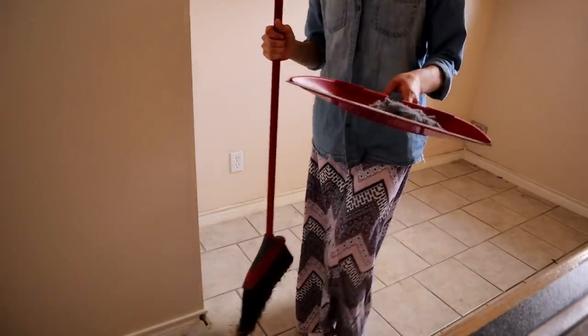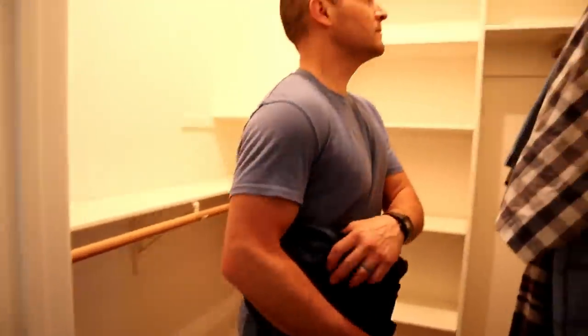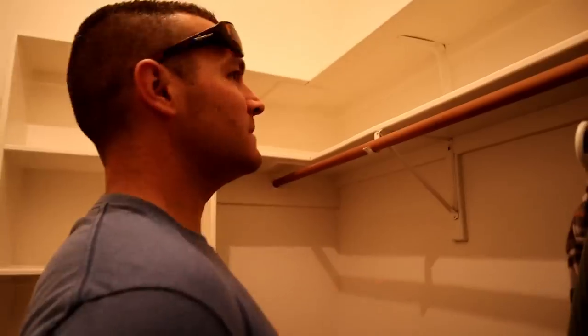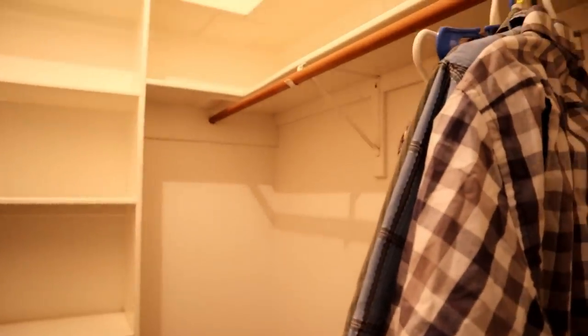Okay, got the dirt, y'all. Now I'm going to go dump this outside, and then I'll be back up with y'all. I got Matthew over here. Mom, vacuuming. You already brought some clothes over to hang up. Yeah, it's dusty, we gotta dust. Here, you brought clothes over, hang up. My overalls, y'all.